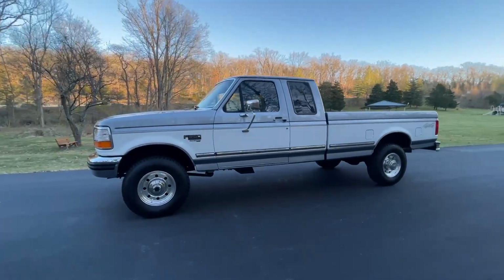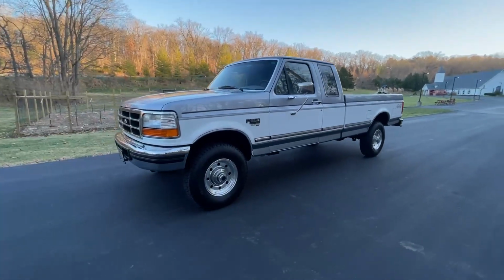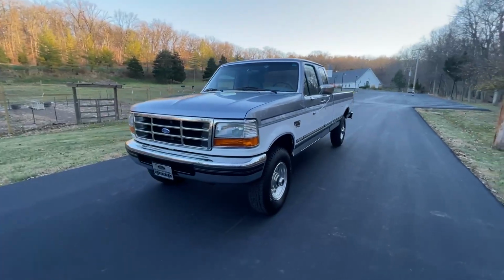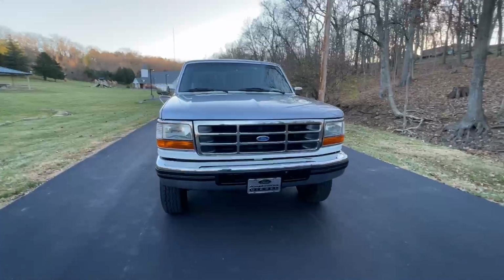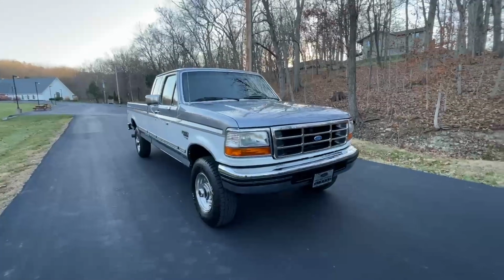Let's take a good look here. This is our 1997 Ford F-250. Has the 7.3 Powerstroke diesel, the 5-speed manual transmission, floor shift, 4-wheel drive. It's an extended cab, long bed OBS.